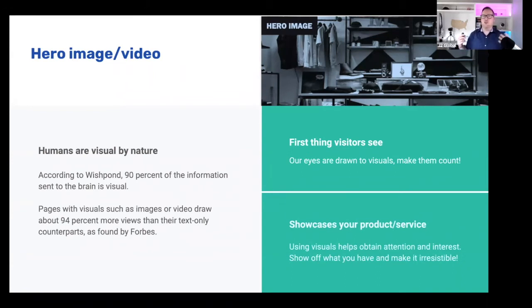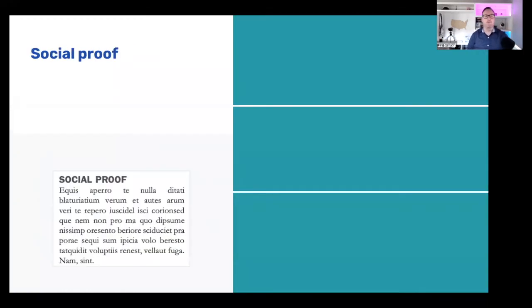Really using videos is very important because you could put a video of how your product works, or if it's a service, what are the benefits of that service? Why should I work with you? Video does all of that. And make sure if you're using video, you have subtitles and captions. This way, if they have it muted, they still get the point.